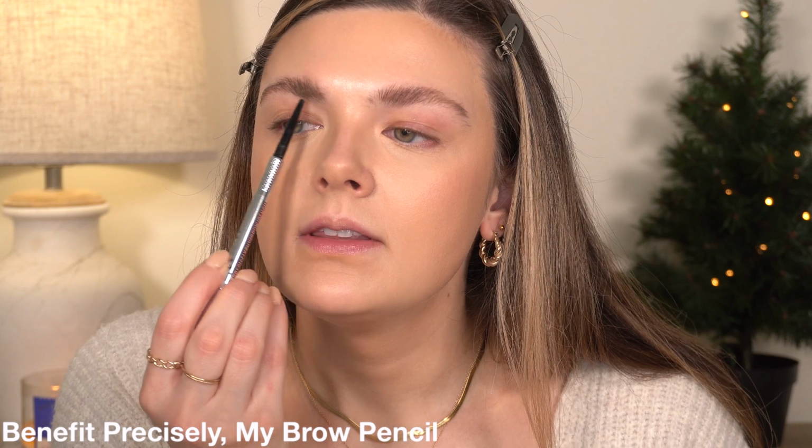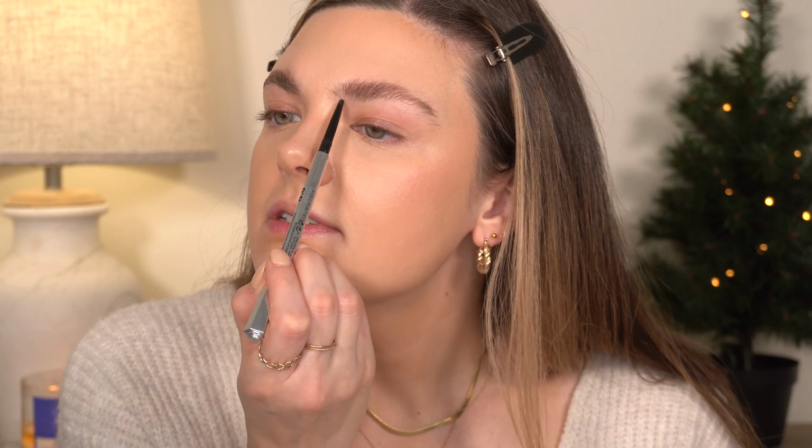Let me go ahead and fill in my eyebrows. This is pretty much done. This is my Benefit Precisely My Brow. There's one little nub of product left. I'm trying to use this up. So I'm just gonna outline them. That's what I've been doing lately, underlining them, I guess, to get the shape that I want. And then I use my NYX brow pen and add those hair-like strokes.